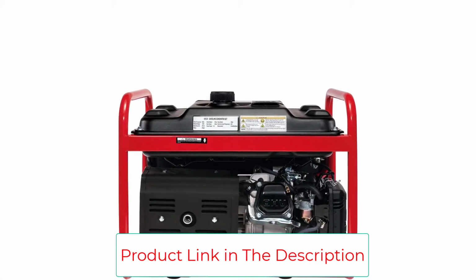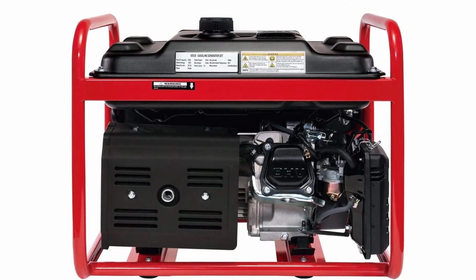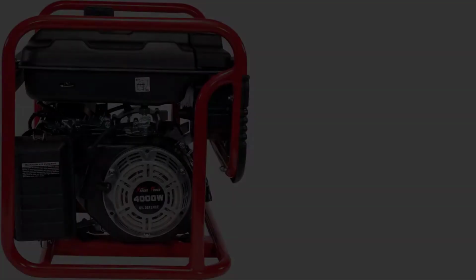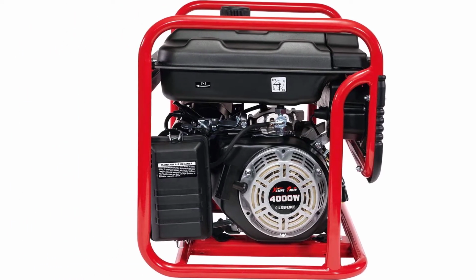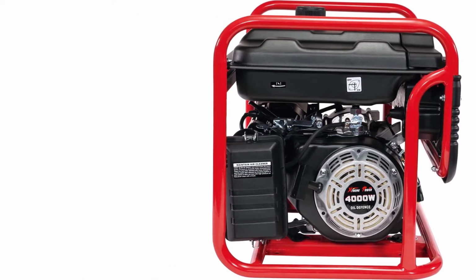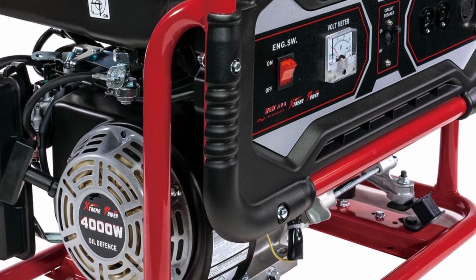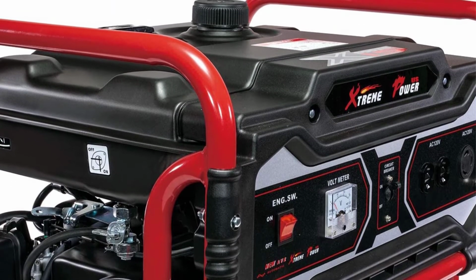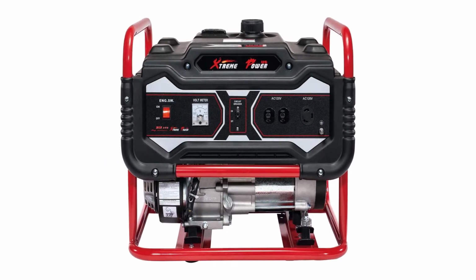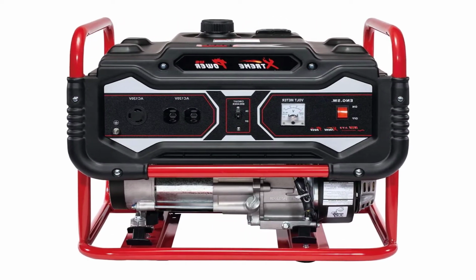It's not the most powerful generator around, but it's perfect for the likes of campsites, construction areas, tailgates, and parties. A few users have reported some delivery issues, but this doesn't seem to be a common issue. The recoil start on this model is excellent and makes it very easy to get going. It requires minimal effort, especially compared to some other generators on the market. All of this comes at a very impressive price, which makes it excellent value for money.